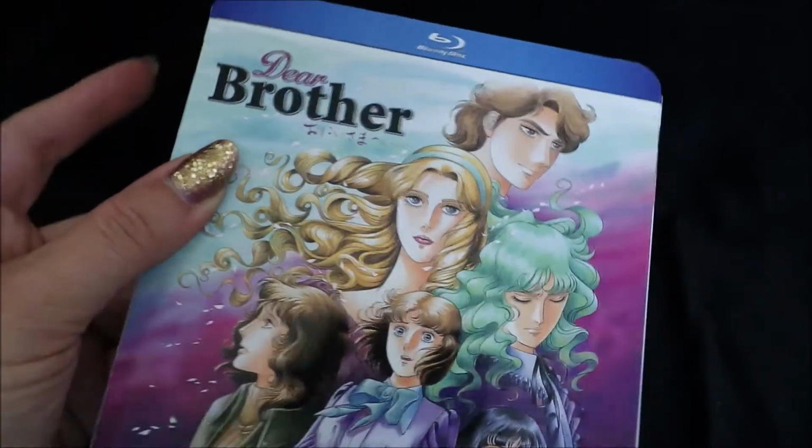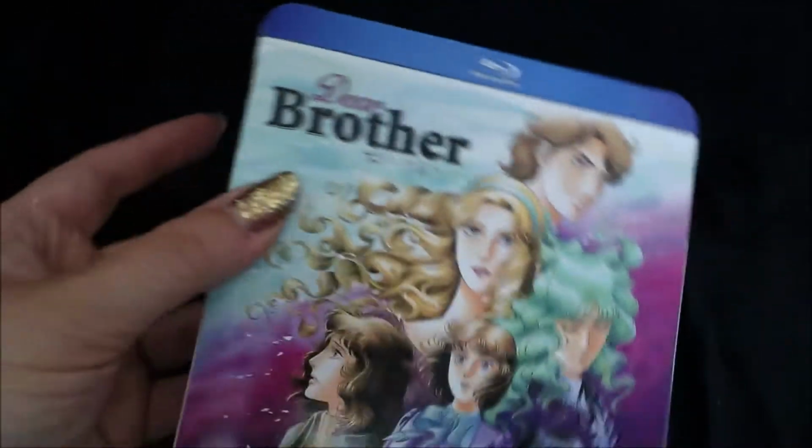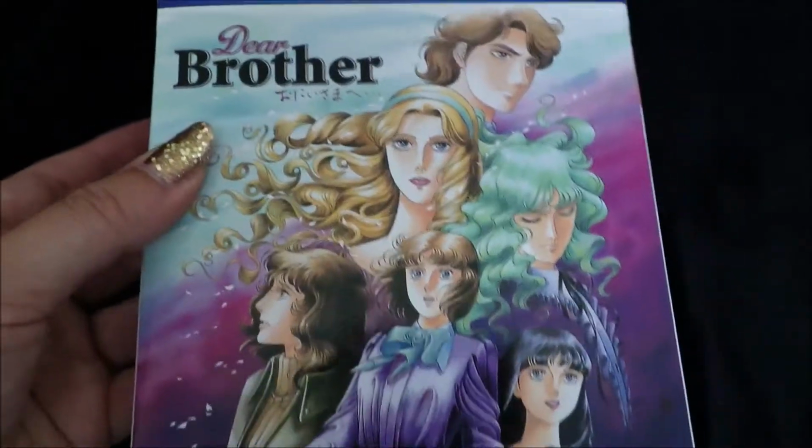And if you watch this and haven't looked at the manga at all, at least look at the manga art, because it is gorgeous. And that's just my little recommendation for this one.